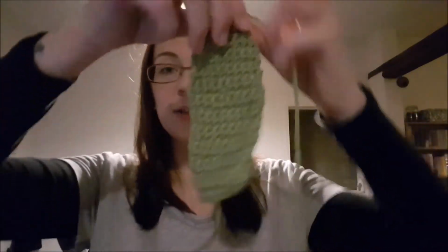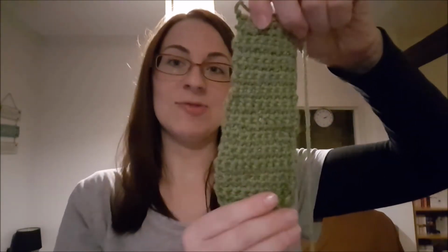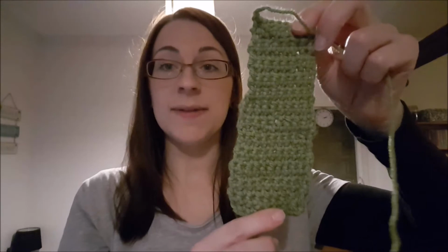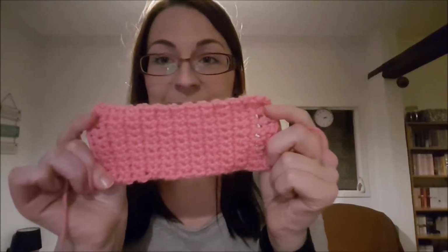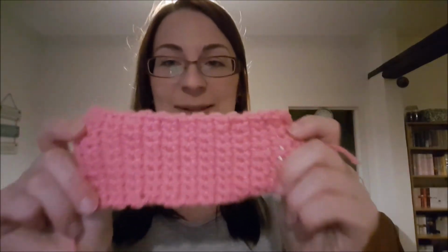Now this was my first actual trial of doing a whole piece, and you can see it's really not great. I'm happy for my first attempt. I've never crocheted before, so for my first go, I don't think that's too bad. But then I finished that one off, cut it off and tied it off. I had a second go with the pink one, which was much more successful. I'm really pleased with that. I know it's a really tiny little piece, but I'm really, really pleased with that.